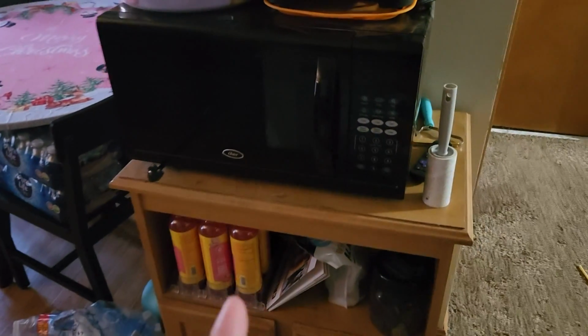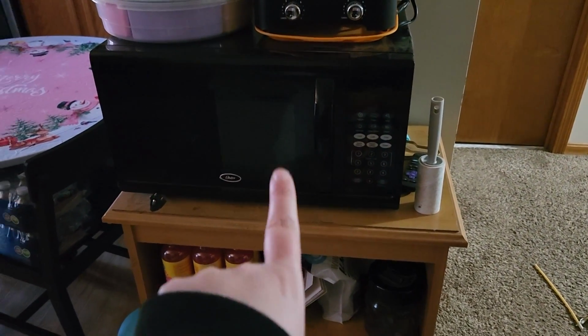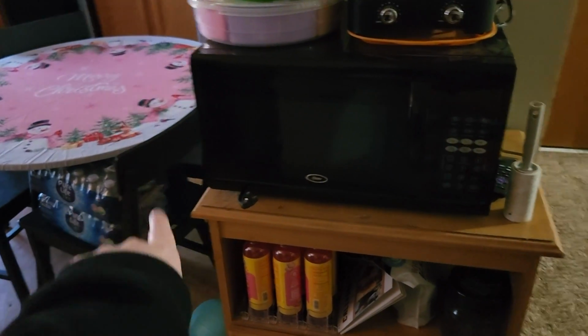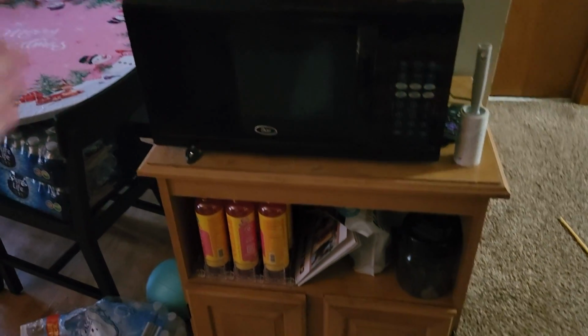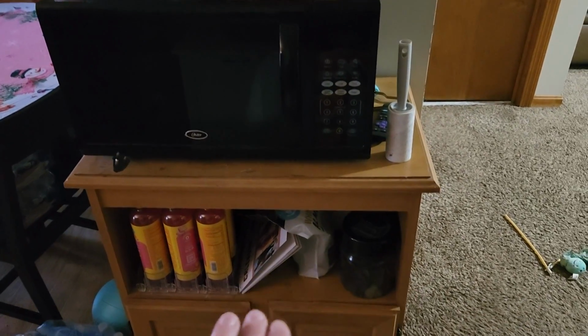This is what I'm talking about. I don't like my microwave being right here. It's going to have to be moved anyway because there's no plug over here. So I used the microwave earlier and I had to put it on the kitchen table because the plug is way over there. So that's an issue right now. I don't want this cart here.